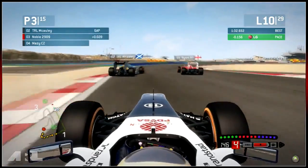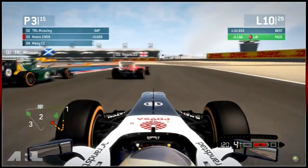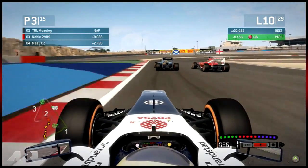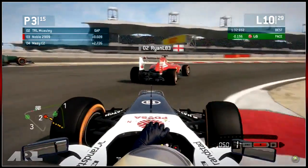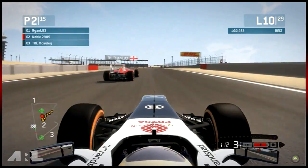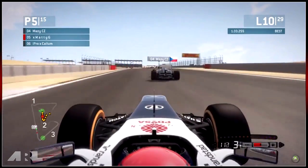And now we're looking at TRL McCauley, as he's trying to get round Ryan 83. He's technically the race leader, but hasn't pitted yet. He's been held up down towards turn 8. And McCauley goes deep into turn 8. That's an open invitation for Rand Noble. He gets up the inside and effectively has taken the net race lead as Ryan is yet to pit.